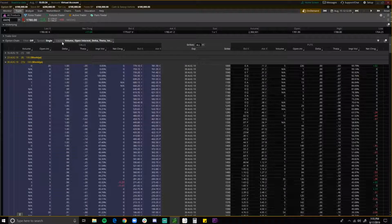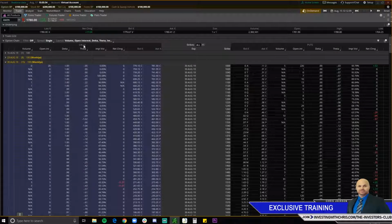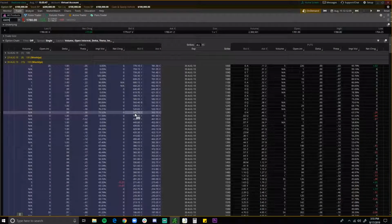There are two main columns, calls and puts. Puts are usually a bear assumption, meaning that the stock is anticipated to go down, while the calls are the anticipation that the stock will go up. But there are also certain strategies within the options that let you do the opposite. So if you sell a put, then you want the stock to go up. If you sell a call, you want the stock to go down.